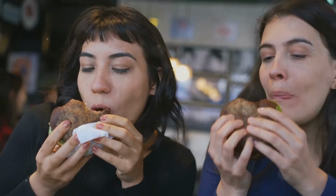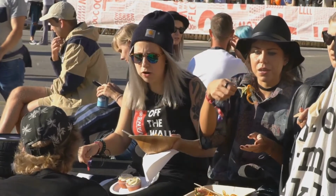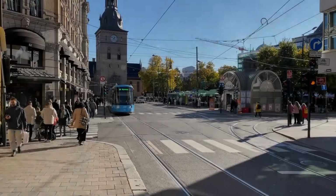If you enjoy eating out regularly, your monthly dining expenses could range anywhere from 2,500 to 5,000 NOK, depending on your habits and where you choose to dine.